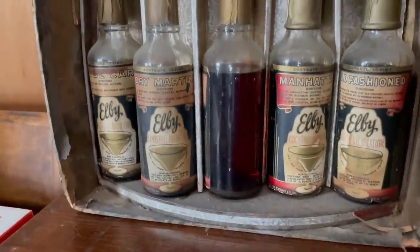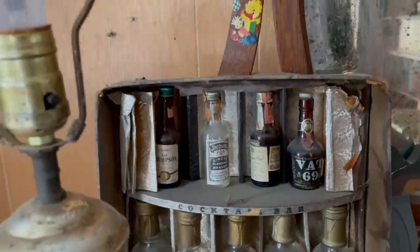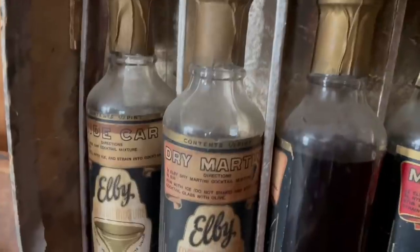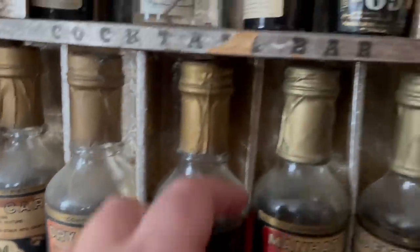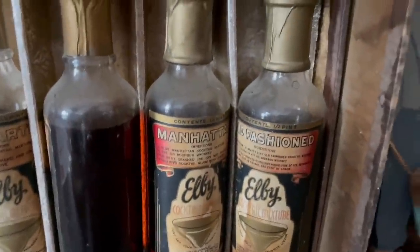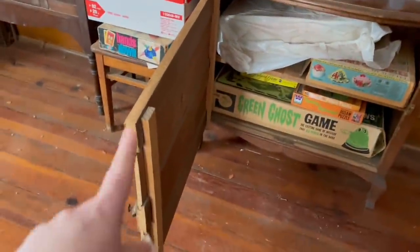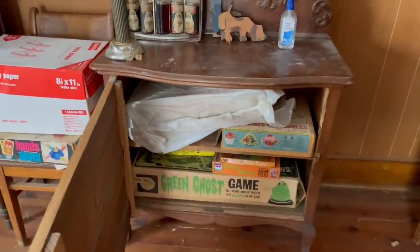What is this? Old cocktail mixes? It says cocktail bar. Dry martini, Manhattan, old fashioned. That's kind of cool. I kind of like it, but I think I would take the door off and leave it like that with the shelves.